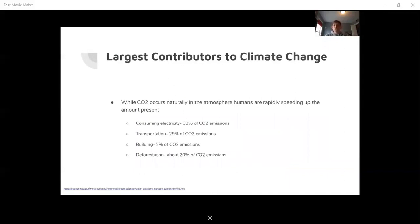So some of the largest contributors to climate change: while CO2 does actually occur naturally in the atmosphere regardless of human activity, we are rapidly speeding up the amount that's present in it. So the first contributor is consuming electricity, which is about 33% of CO2 emissions in just the US. These numbers all contribute to emissions in the US alone, not globally. Now, however, CO2 accounts for 77% of man-made greenhouse gas emissions, and there are several activities that are contributing heavily to that. And we're at the point in which we're producing more CO2 than our flora can absorb, which is basically responsible for all that extra and excess CO2 going into the atmosphere.